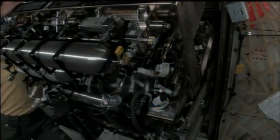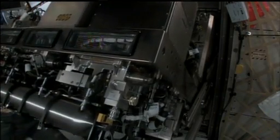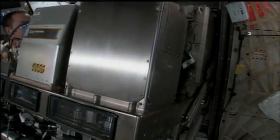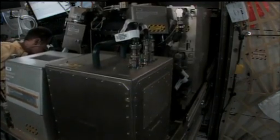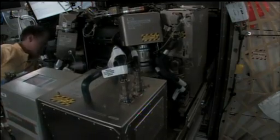Marshburn also performed maintenance of the Combustion Integrated Rack's optics bench today for planned science operations that are scheduled to take place this week. The Combustion Integrated Rack can safely accommodate experiments that examine droplet, solid fuel, and gaseous fuel combustion in a weightless environment.